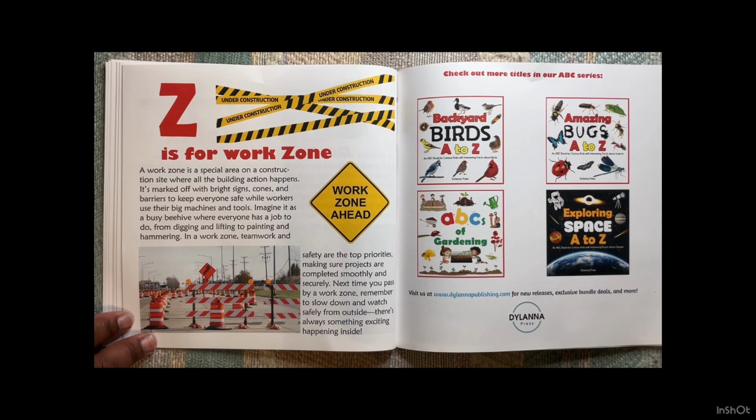In a work zone, teamwork and safety are the top priorities, making sure projects are completed smoothly and securely. Next time you pass by a work zone, remember to slow down and watch safely from outside. There's always something exciting happening inside.